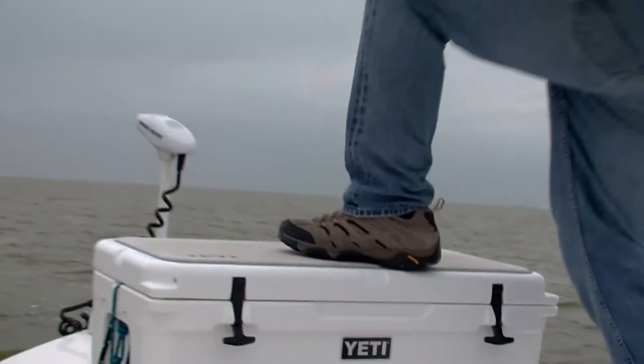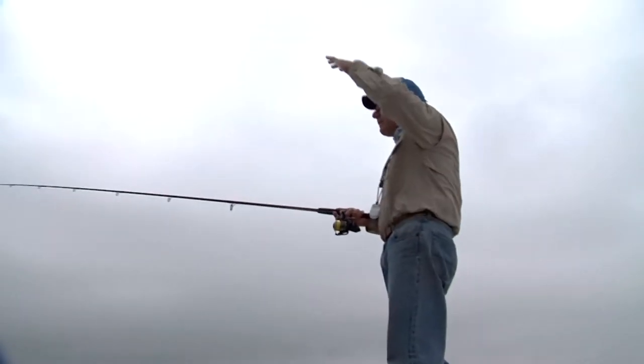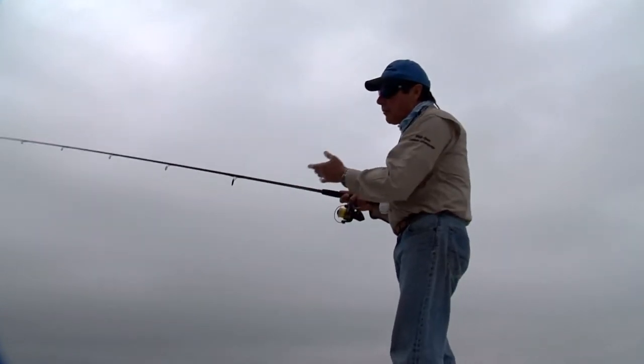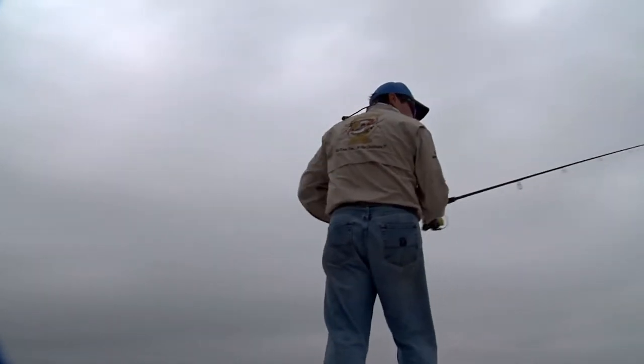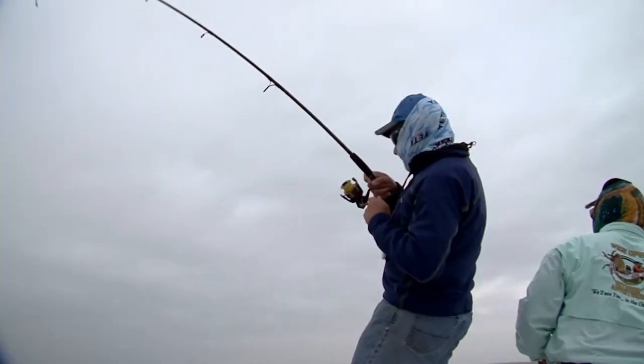I tell you, everything in life is technique. I like to get up on this Yeti. My head's about 8-9 feet in the air. Got a great vantage point, but I also can cast a lot farther. Put about 4 foot of line out right here. Open the bail and do an overhead cast and just send that float and line high. Oh, yes!